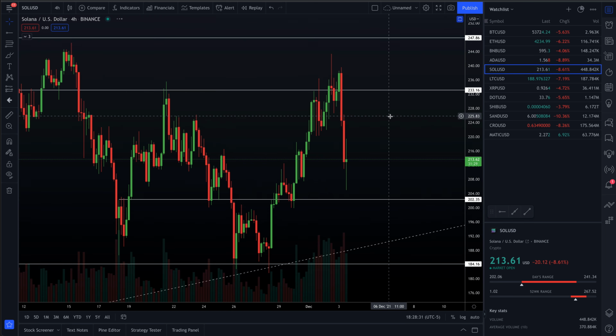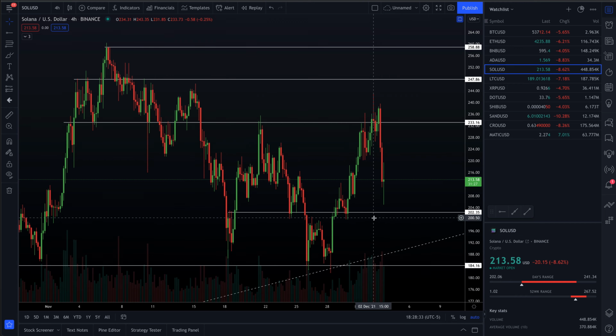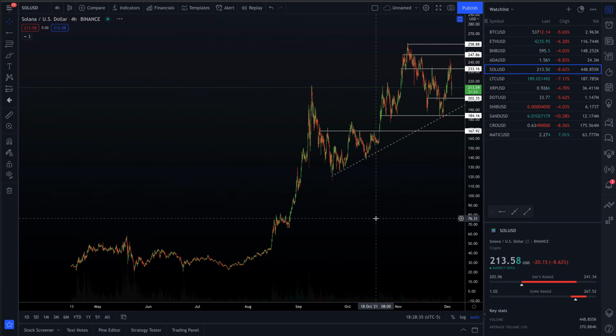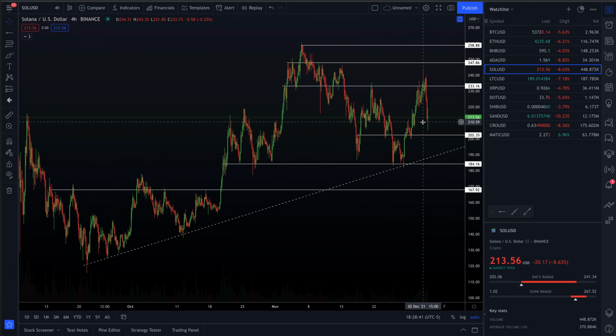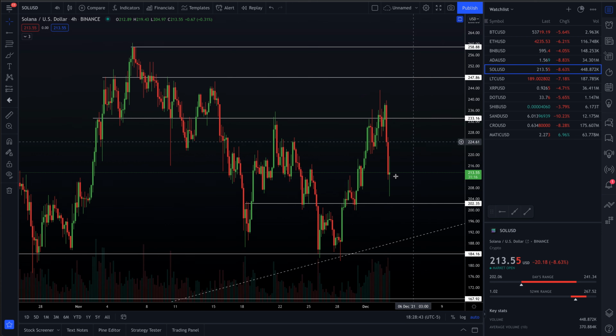Next up, we have Solana, and zooming out on this one again, just to give you guys that context here. Remember that this one did make a new recent high here, pulling back. Good rebound though. In comparison to everything that we've seen, this one actually made the firmest rebound off of these lows, as of so far at least. So to me, that's a huge sign of relative strength.